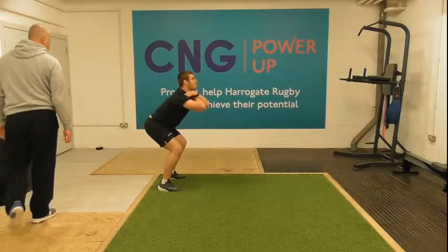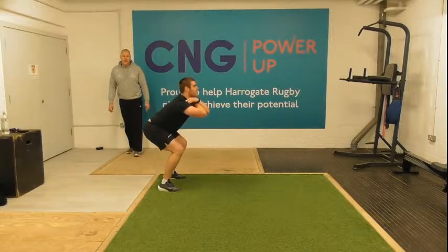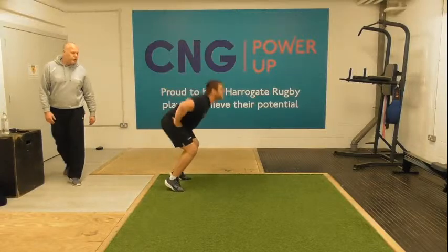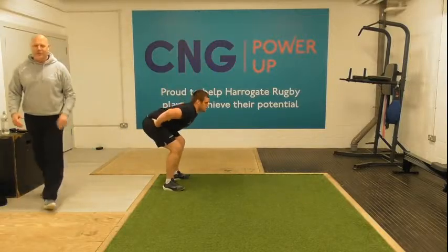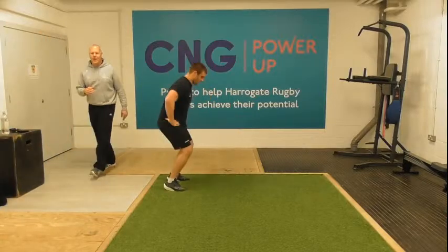Up and down, up and down, up and down, good movements. Moving into our power variant. 3, 2, 1, off we go with our squat jumps. That's it, don't worry if you're moving up backwards and forwards like Mike is. Yep, we're driving through the floor as high as we can. Keep working. 3, 2, 1, relax.